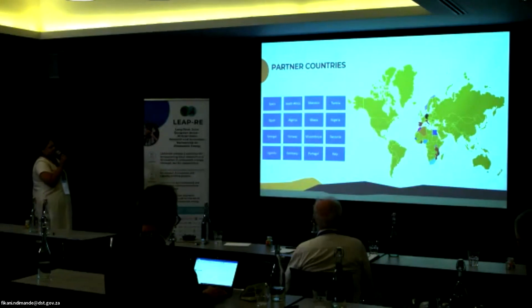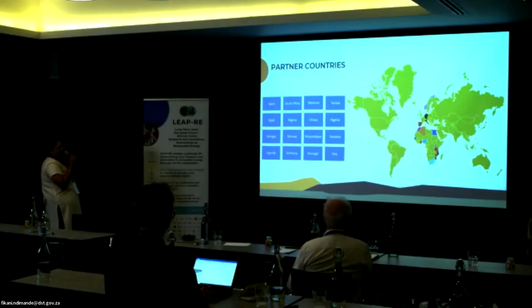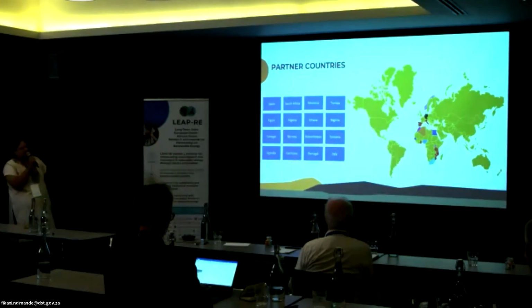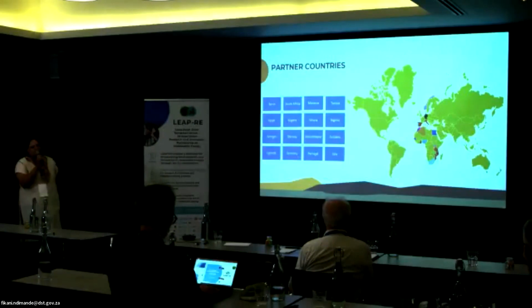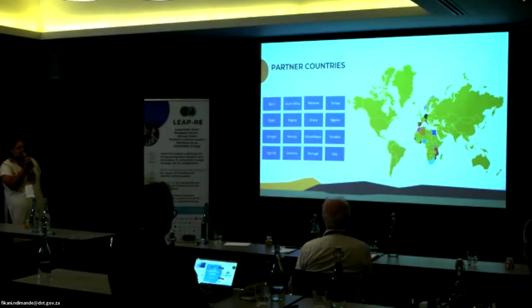Okay, so this is just a representation of where we're from, and you can see on the map the countries that are represented. There's 16 different countries, as I indicated. I'm not going to go through the detail. You can read through that yourself. But from the 16 countries, we have our 29 partners.